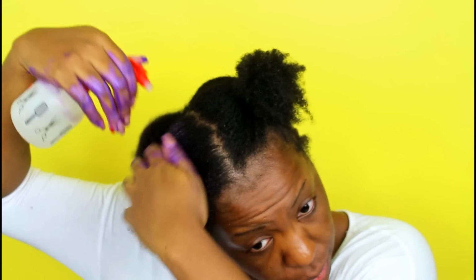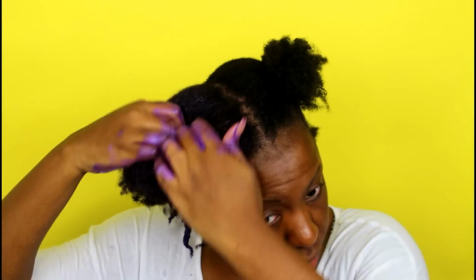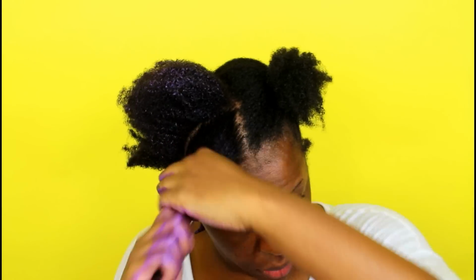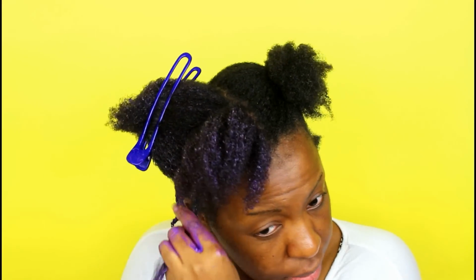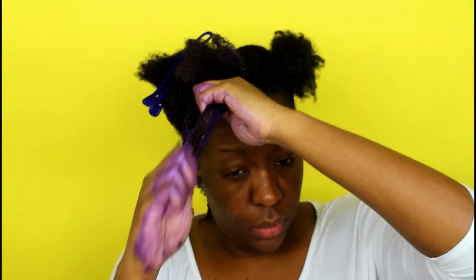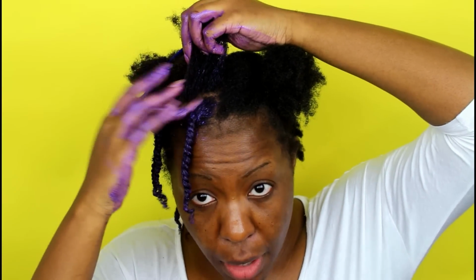This hair color is giving me makeup ideas. Can you guys see the color? I hope so. This section is getting a little dry, so I'm just gonna spritz some water up in here, then apply the leave-in. Then I'm gonna start to apply the color. Make sure to get my roots.